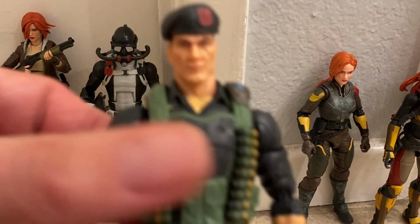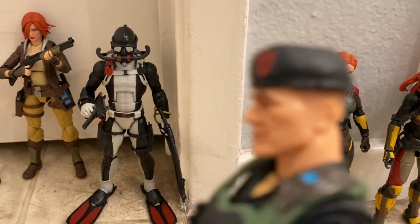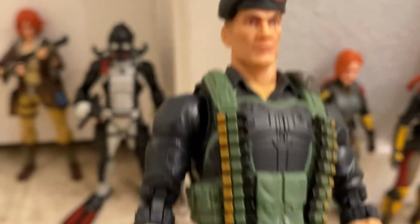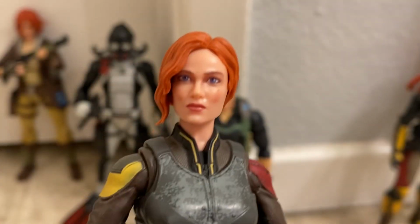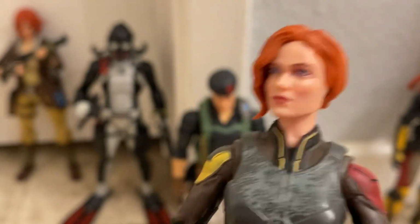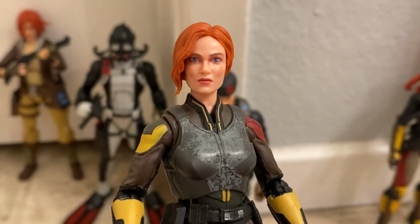This is Flint. He's a cool looking figure when he's in focus. There we go. Flint. This is the movie Scarlet, which the face isn't that bad. They got the photoreal paint on there. She's a cool character. I mean, for a figure.